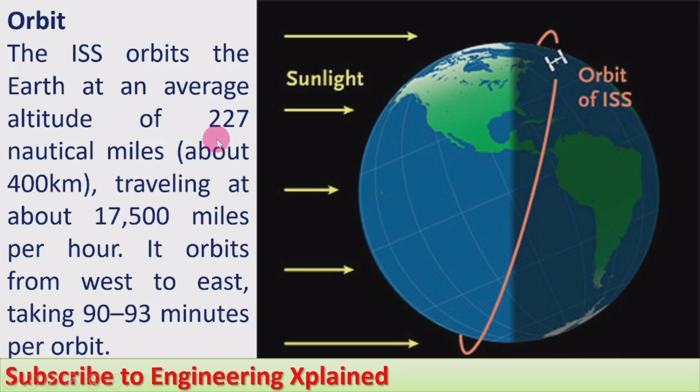That is around 227 nautical miles, about 400 kilometers, from the Earth, traveling at about 17,500 miles per hour. It orbits from west to east, taking 90 to 93 minutes for one complete revolution of the Earth.